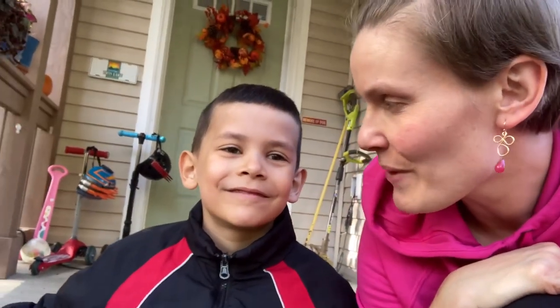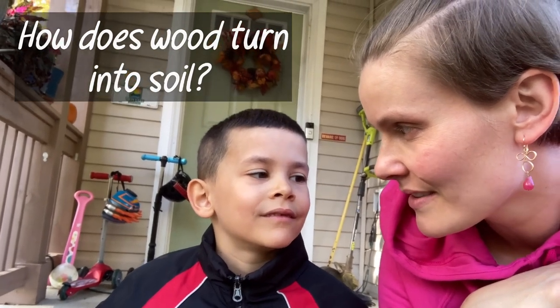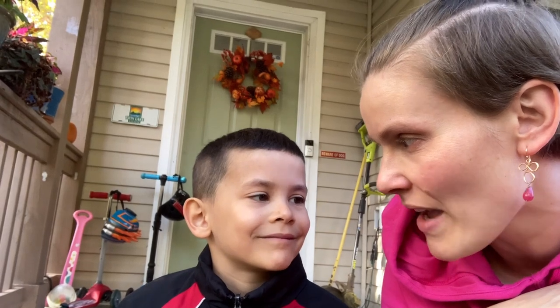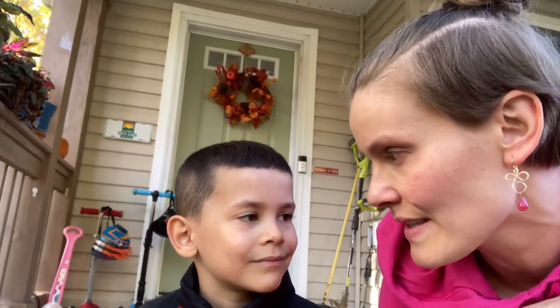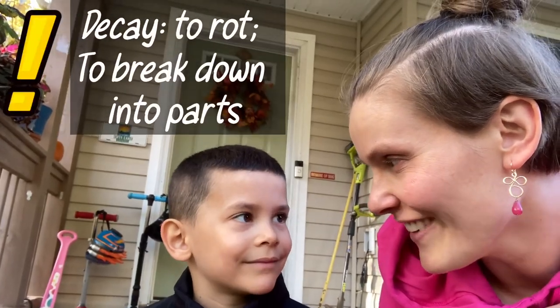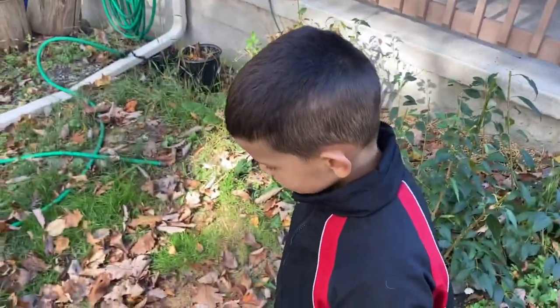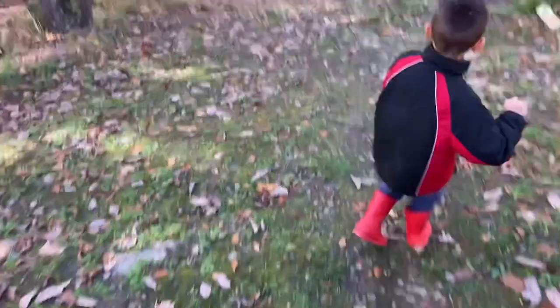So, CJ, do you remember when you asked me how wood turns into soil? I wanted to show you a few things in the woods behind our house because right now it's really easy to see how things decay. Okay, cool. Let's go. I'm so happy you have boots on. Let's go find a couple of examples of how wood decays.